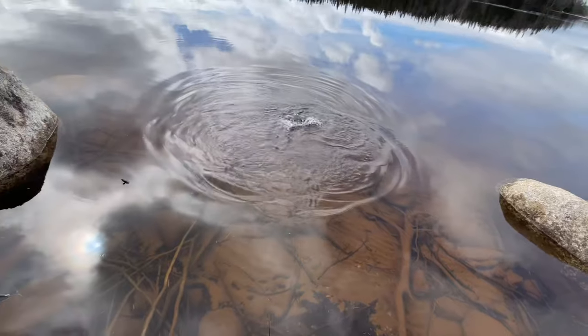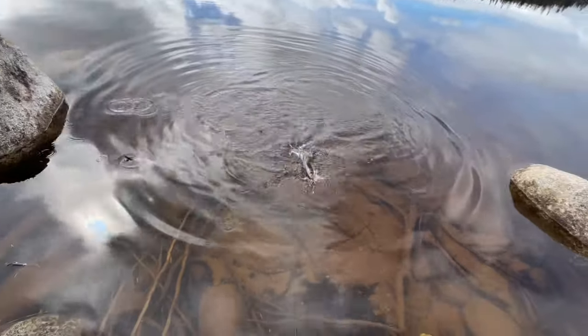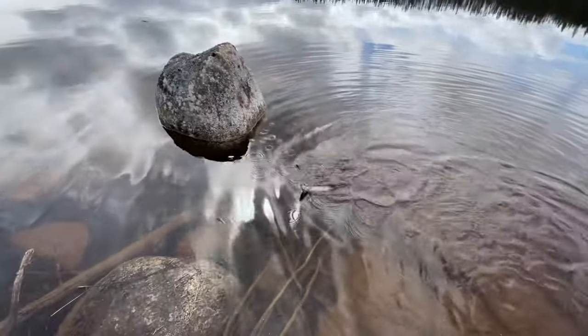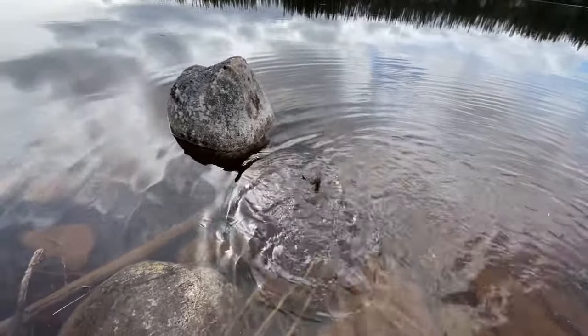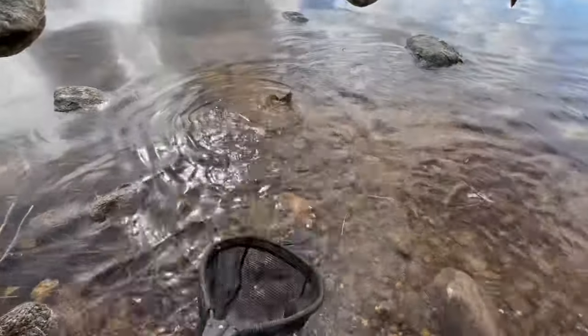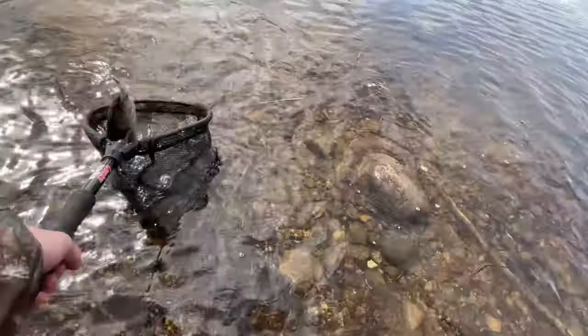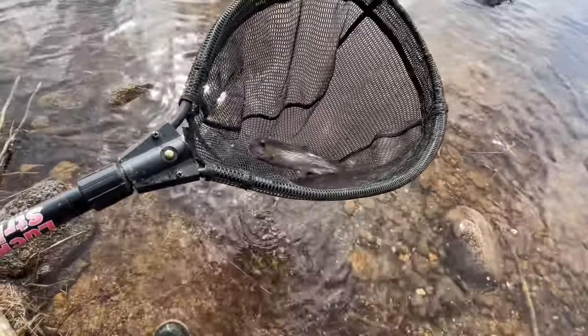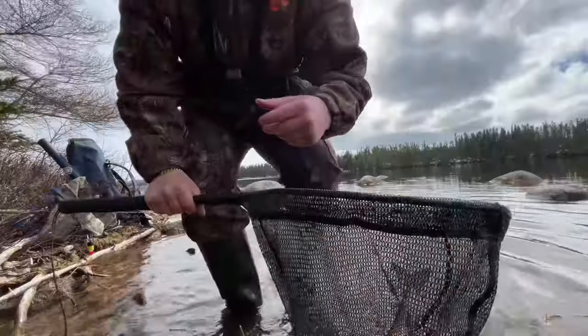About the same size as the last guy. Not bad at all. I'm actually going to bring him to the net and we'll do a proper release there. Just a short little walk. This guy's fine in the net. I'd say he's a pound. I'll get the camera set up and we'll get a release on this guy.